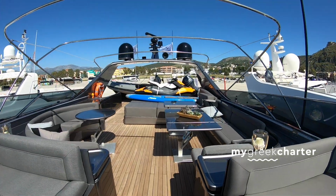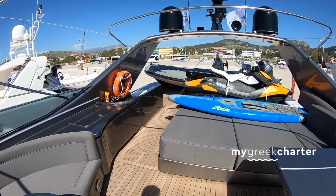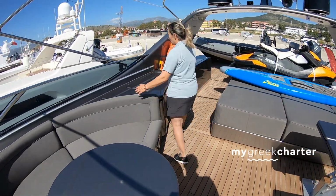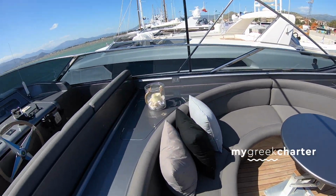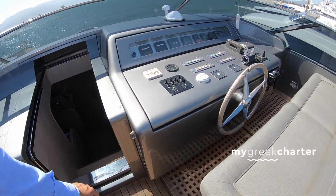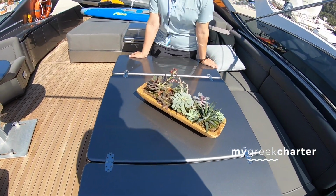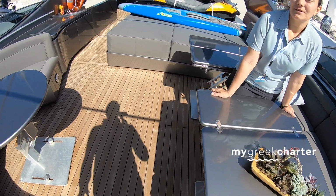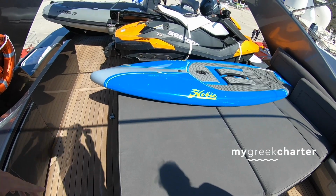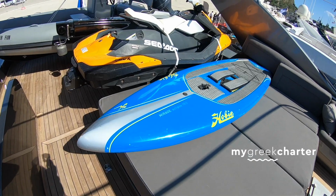I see. So this is the toys and the sun deck. Nice area. Getting a bit of wind here today. It's too windy today. These tables can be doubled for dinner at night and everything. I can imagine when we drop anchor and get to port, we get rid of a lot of stuff, so this becomes a wonderful area with a lot of room. And it's good to see the jet ski.